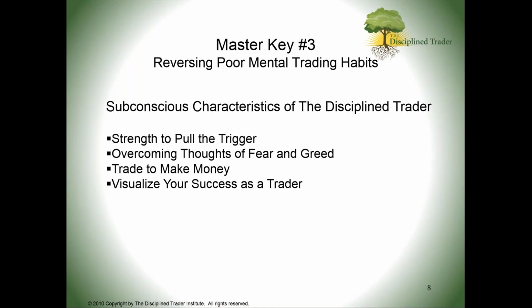You have to visualize yourself as a successful trader, not only in general on the weekends, except for 6 o'clock on Sunday when trading starts for futures people, but you have to continue to have that visualization that you are strong. You've got to have the strength to take your losses. If you don't take your losses, you're going to run into trouble. I don't have to explain that one.